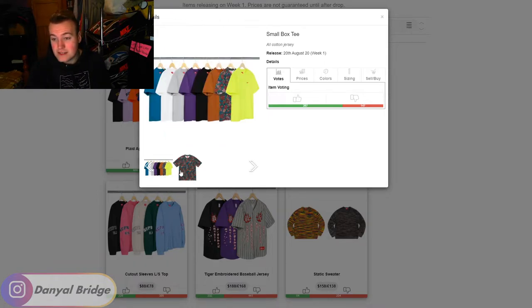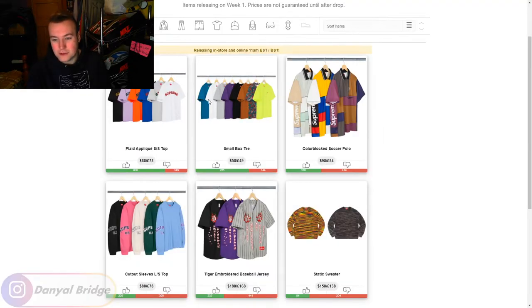Yeah, the small box logo tees, I mean, they're a nice little staple. They're, you know, $58 for a nice little cotton tee. Not too bad. Which one would I pick up? I'd just go with some basic colors, black or white. There's nothing too crazy there.